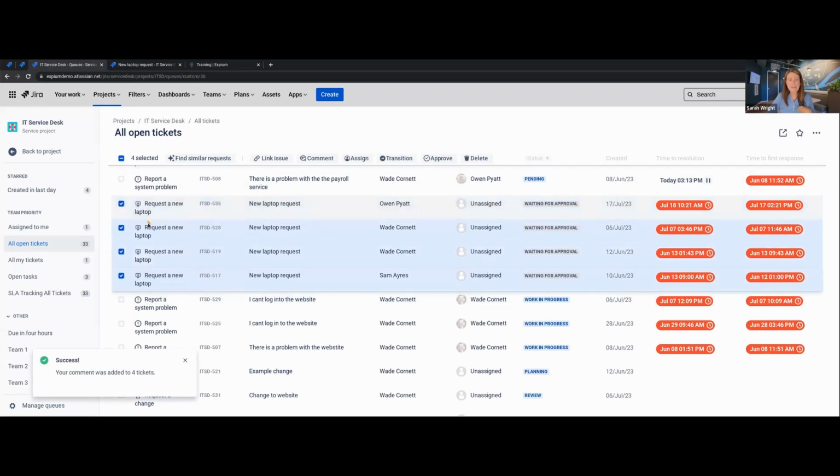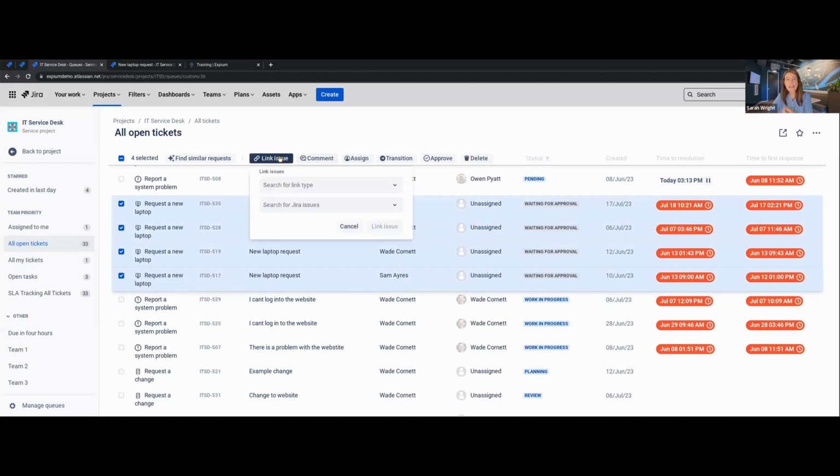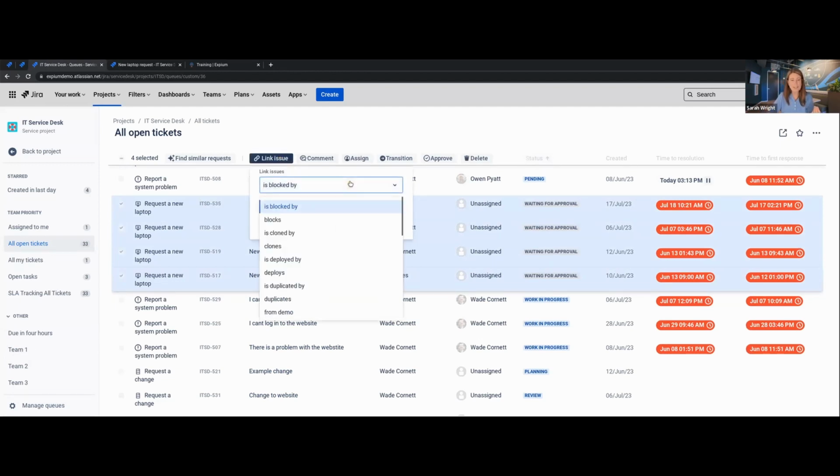I'm going to just go ahead and keep those selected so we can talk about a couple more things here that are able to be done. We can link these issues. So if you are familiar with Jira software and the ability to relate issues, so whether it's blocks or maybe it depends on or is waiting for, etc.